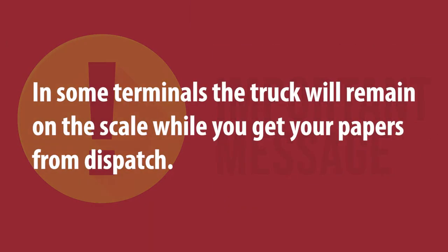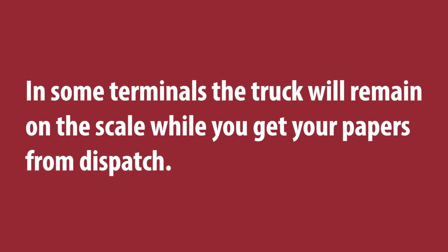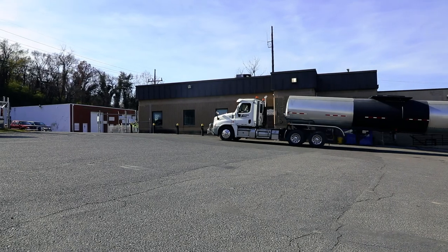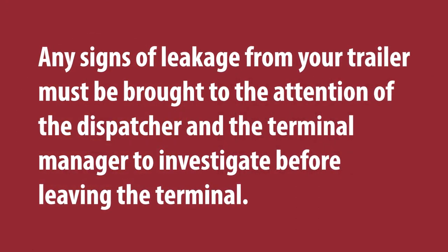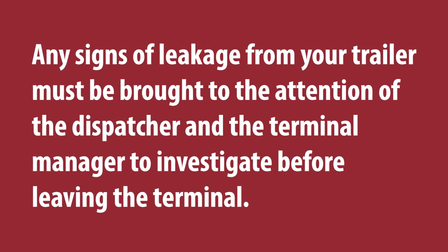In some terminals, the truck will remain on the scale while you get your papers from dispatch. Spot check again for signs of leakage. Finding none, hit the road for another safe, on-time delivery. Any signs of leakage from your trailer must be brought to the attention of the dispatcher and the terminal manager to investigate before leaving the terminal.